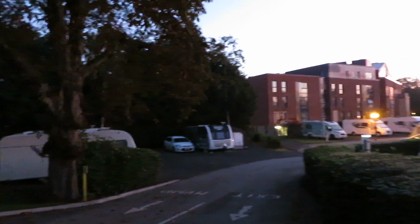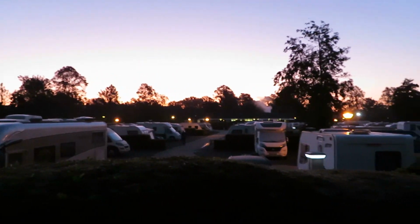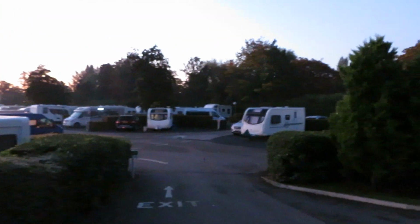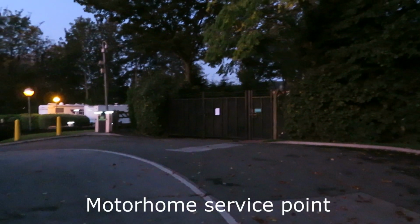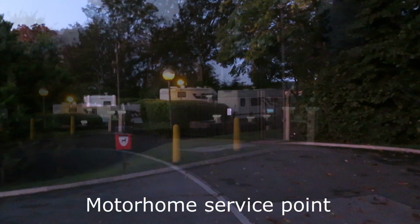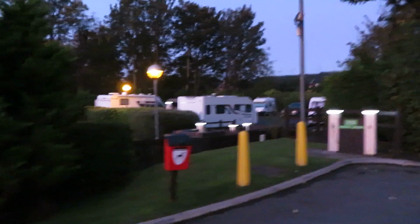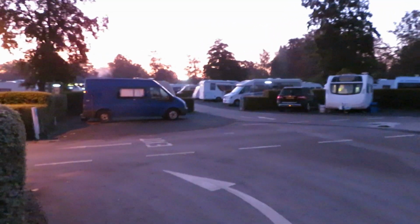Right, we'll have a little walk. Those are the emergency escape gates when it starts to flood, but they're having to use that as the entrance because they're doing some work on the main road that leads in. A little place there, looks like a dead end. Looks like it's going to be a nice sunrise as well.